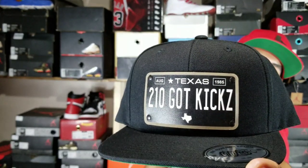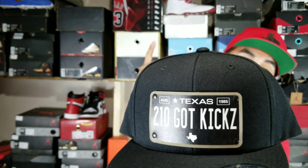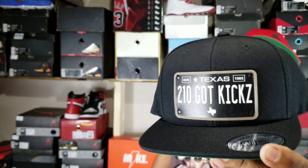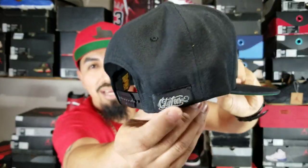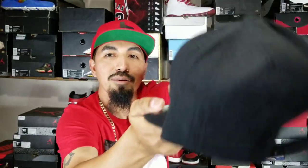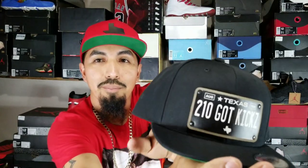These are what they call their license plate caps. Like I said, I'm tipping a little bit. The license plate caps, as you can see, say 2-0 Got Kickz with that Texas plate. I got it in black and white, just keeping it simple. And y'all can see on the back, it has their branding right here that says City Locs. I'm trying to get y'all the closest and clearest view I can. This is exactly how you receive the cap.